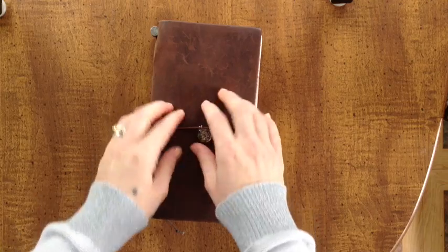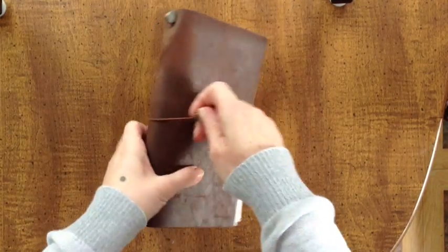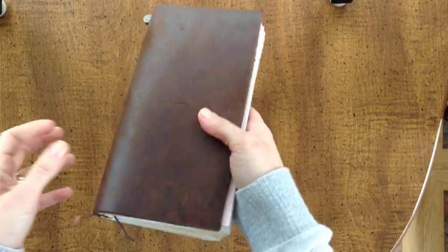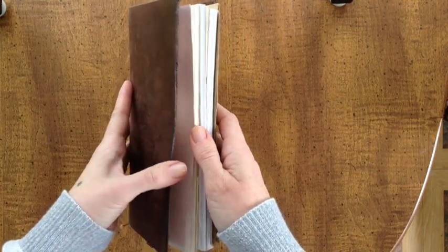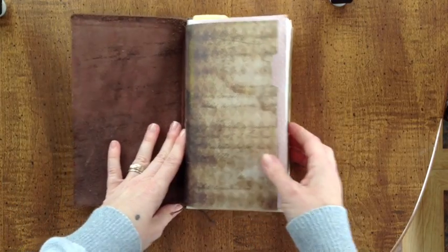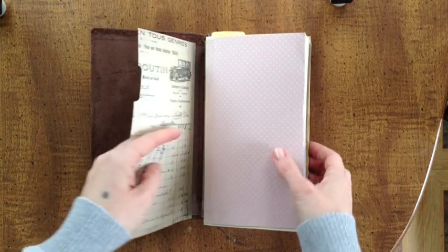All right, so here's the Midori that I'm using, mostly just my stuff, not stuff for the blog or YouTube or anything. All my tech coding stuff is in here just because it made sense to have it in here. I didn't want it in with the blog and YouTube stuff. So it's the brown regular sized Midori Traveler's Notebook. It's set up pretty similarly to my black one that I used for the blog and YouTube. There is basically like a flyleaf here.